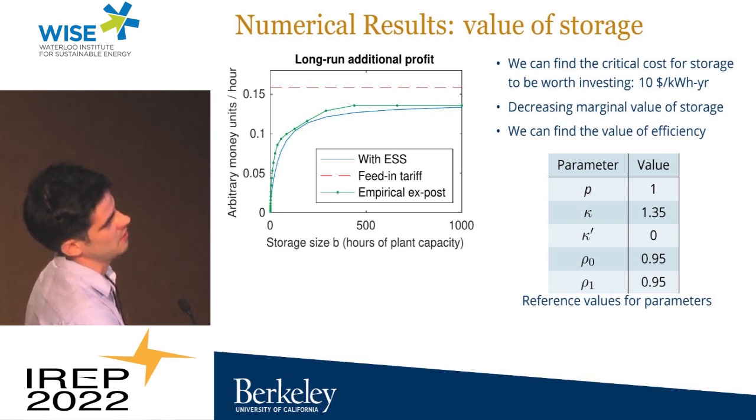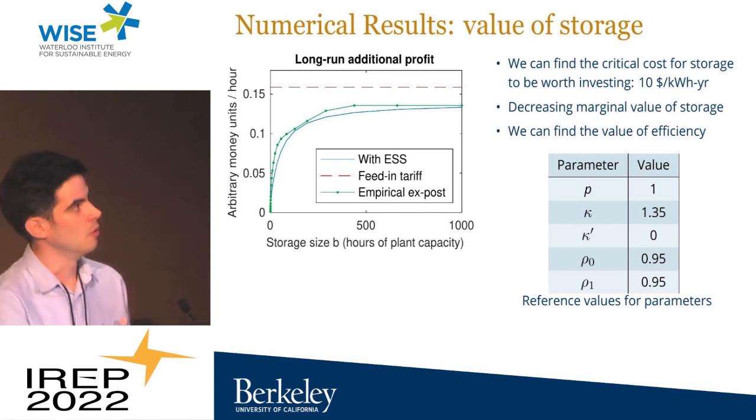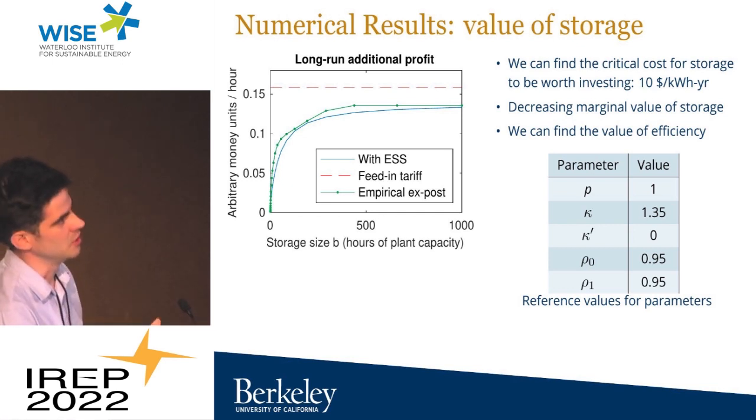And we can also find the critical value, so the slope at the origin would be the cost of storage at which it is no longer profitable to install it. We can also look at the optimal pledge. This is quite intuitive in this case.